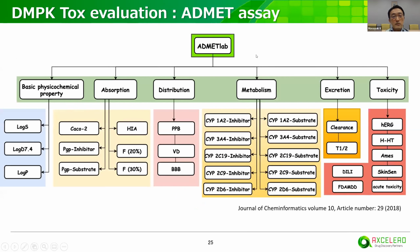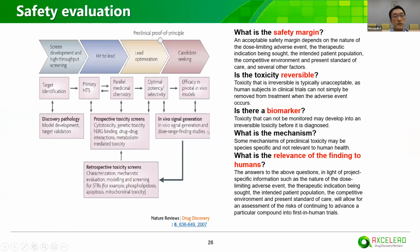I will touch on the assays in a little more detail. As for the ADMET assay for DMPK and tox evaluation, the physical chemical properties, absorption, distribution, metabolism, excretion, and toxicity profiles are evaluated using these assays or parameters. These assays may be a little different company by company because of company strategy, but generally these parameters are used for ADMET. For safety evaluation, various safety evaluations are performed based on the stage from hit to lead or lead optimization.